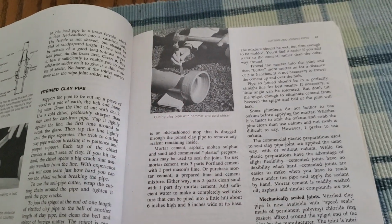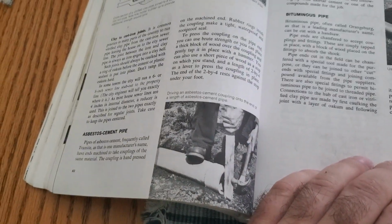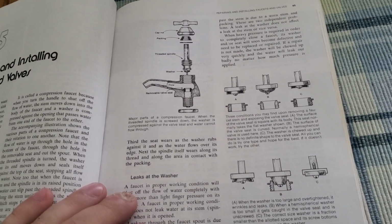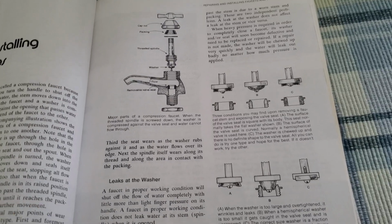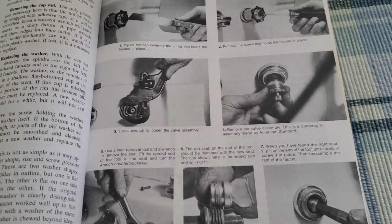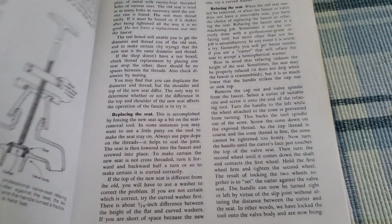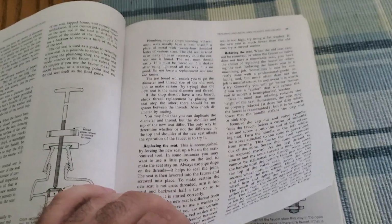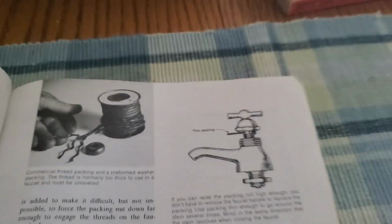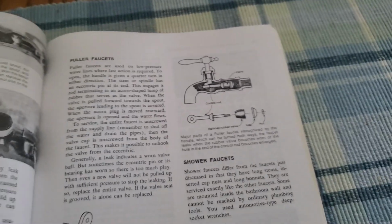I always thought the vitrified clay pipe was kind of cool. Not something you see much anymore. And then there's lots of stuff on rebuilding old style faucets, simple valve washers and valve stem packing. Unless you're working on old plumbing parts, you don't really use a lot of this info anymore. But I like to find and learn about the old information. You've got your valve stem packing that shows you how to repack a valve stem. Fuller ball faucets, those things are ancient. I've never seen one.